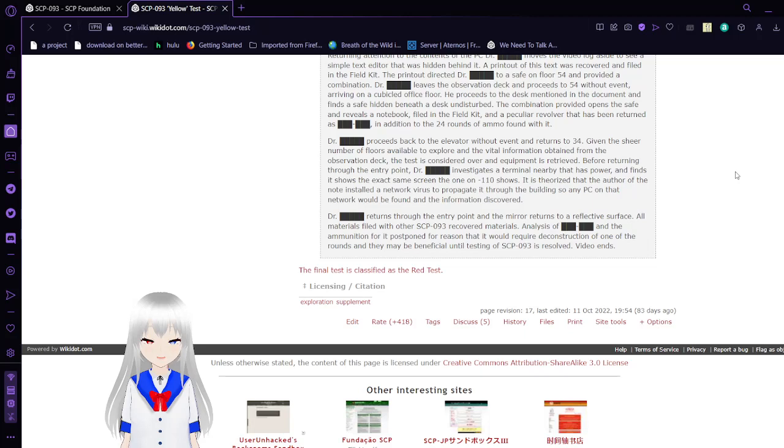Mercifully, this test is also very short. SCP-93 was distributed among staff until a new color could be generated by contact with it. Service Technician Blank was able to cause SCP-93 to take on a fierce red hue and glow, much brighter than the object's normal color.